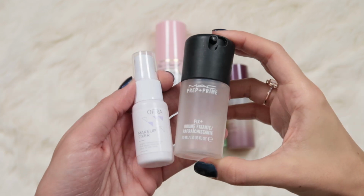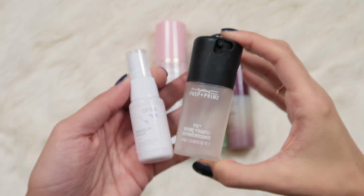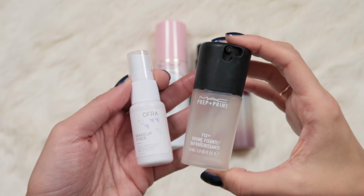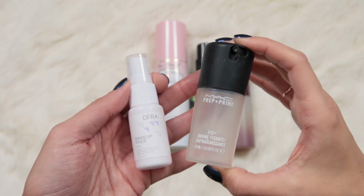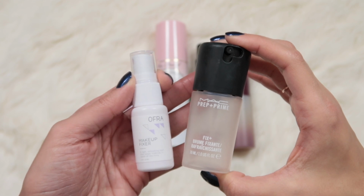Then I've got a couple of minis here. I've got MAC Fix Plus and this Ofra Makeup Fixer. I'm going to keep both of these. The MAC Fix Plus I just keep around to foil eyeshadows. I don't like using this as an all-over setting spray because, again, oily skin. This makes you look a little too dewy if you're oily, in my opinion. And the Ofra Makeup Fixer, I haven't tested out too much.